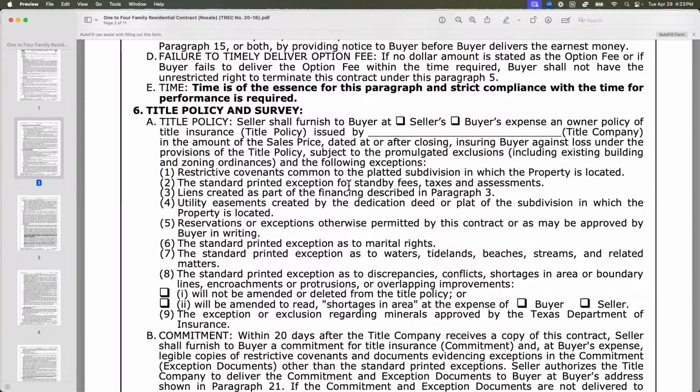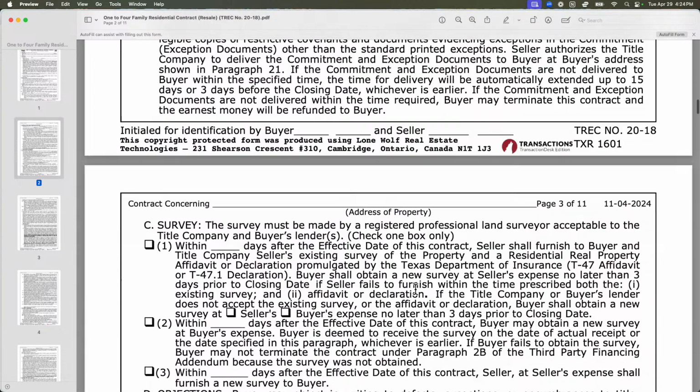Now, here, all of this is negotiable. So if you're in a normal market, aka if you're in a market where homes aren't selling as fast, it's common that the seller actually picks up the title policy. Now, if you absolutely want the home and want to create a very powerful offer, and you're in a very competitive market, then it is common for the buyer to pick up that title policy instead of the seller.